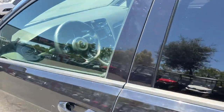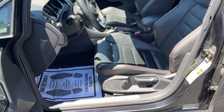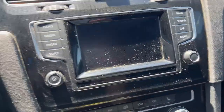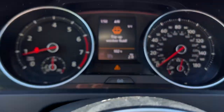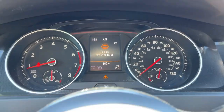Check the front seat, paint's in pretty good shape too. Front seat's in good shape, so is the passenger. We do have a backup camera. Need some washer fluid, but other than that, she's ready to go.